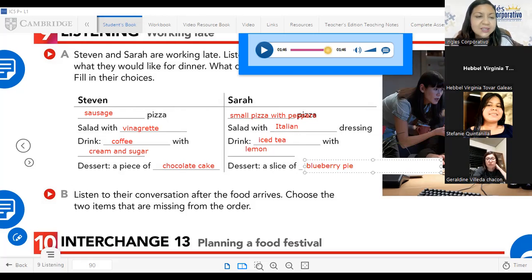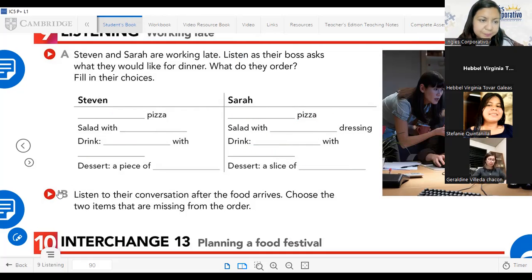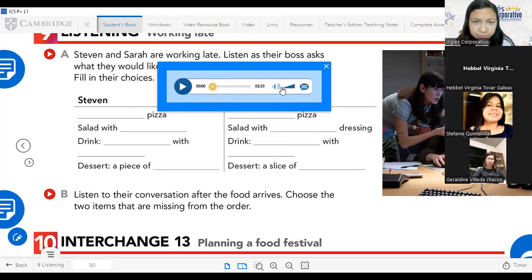Okay, you're going to listen to the rest of the conversation after the food arrives, and you will choose two items that are missing from the order. So we have to pay attention to listen what's missing in the order. Page 90, Exercise 9, Part B. Listen to their conversation after the food arrives. Choose the two items that are missing from the order.